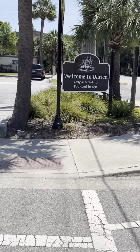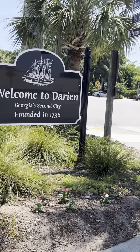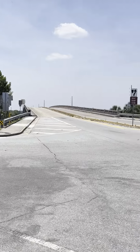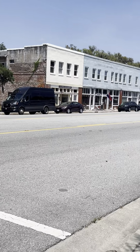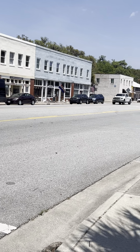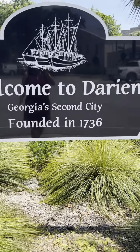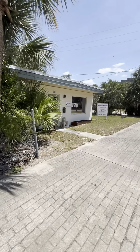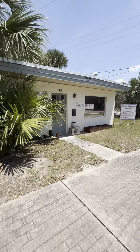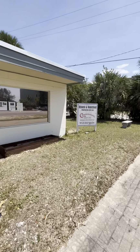I have crossed the street, crossed 17. Very busy, look both ways. There again is the bridge. There's Broad Street behind me. There's my building on Walton Street or 17. Welcome to Darien. I've crossed over. We have another real estate office here for your real estate needs.